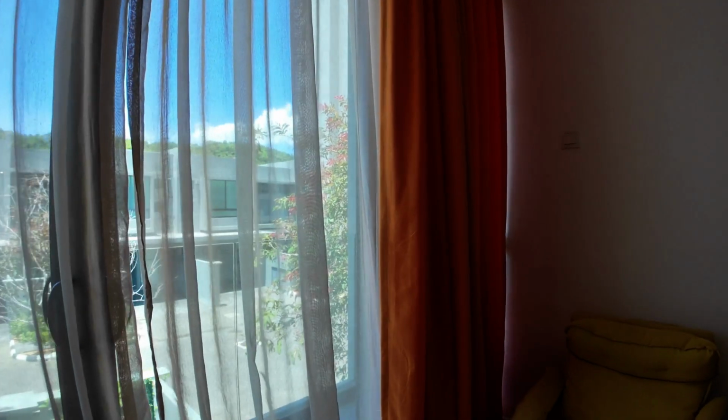The curtains are floor to ceiling. They're not blackout curtains. So again, for the same reason, you get the sun in the morning and you're going to wake up in an orange glow. So if you like blackout curtains here, then this place is not for you.